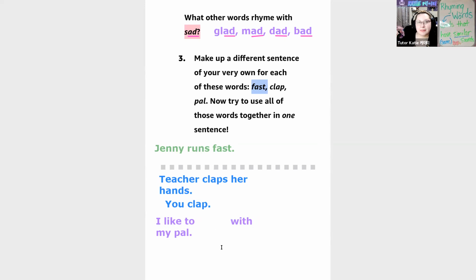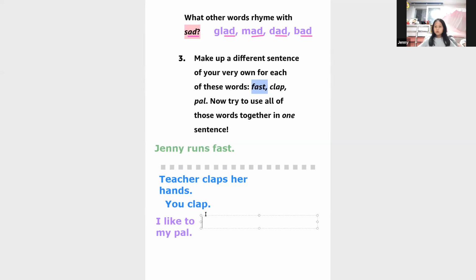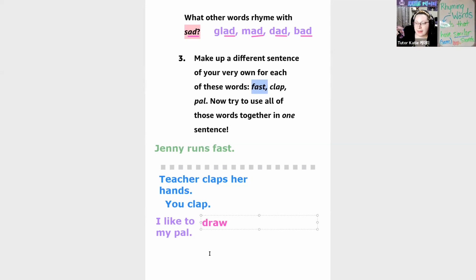Do you like to dance? Do you like to sing? Do you like to read with your friends? Or draw? You like to draw? Okay. I like to draw with my pal. And there's a sentence. I like to draw with my pal or with my friend.